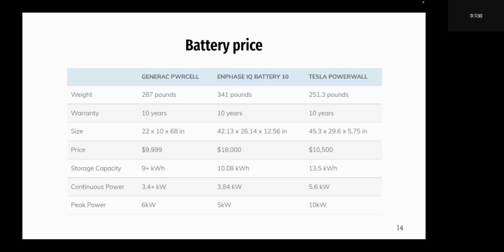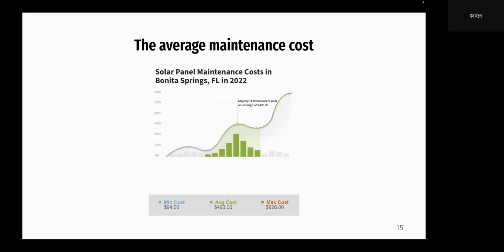$10,000 is the price of the battery only. We're having more payments afterwards, but the solar panels, also known as the PV panels, last more than 25 years. Next. Now on a graph, this is the solar panel maintenance cost in Bonita Springs specifically, about almost $500. Next.